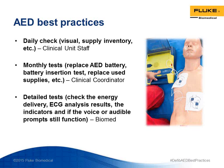Now, monthly tests include checking the battery. So replace the AED battery, do a battery insertion test, and replace any used supplies. It's vital that we make sure that battery is functioning and has the right amount of energy with it. And then any used supplies. So if you see that pads have already been used, discard those and present new pads with the AED.